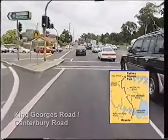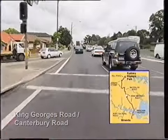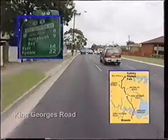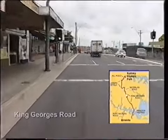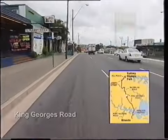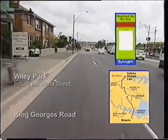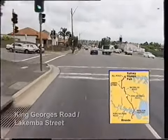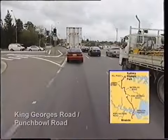Cross the Canterbury Road intersection and continue straight on. Follow the signs for Homebush Bay. There's one more pickup on King George's Road at Wiley Park. You're going to stay on this road for another 2 kilometres. In that time, you'll cross one major intersection at Punchbowl Road.